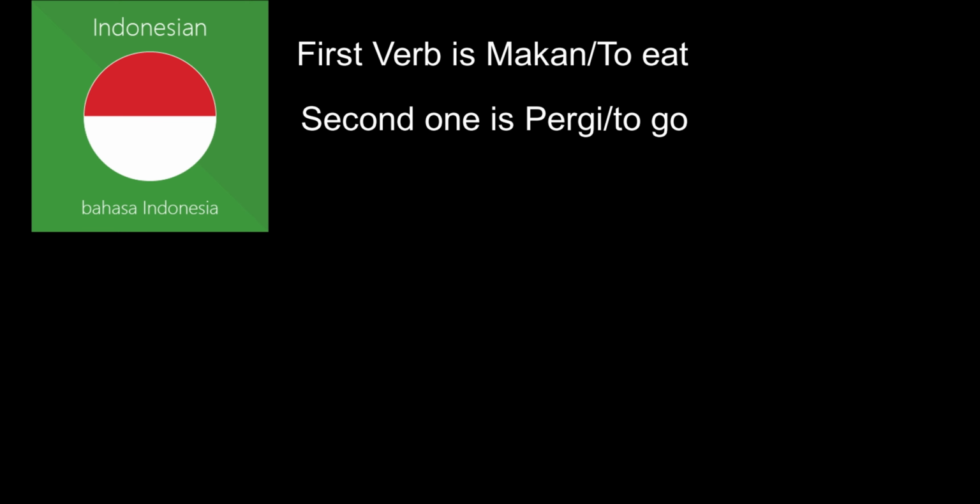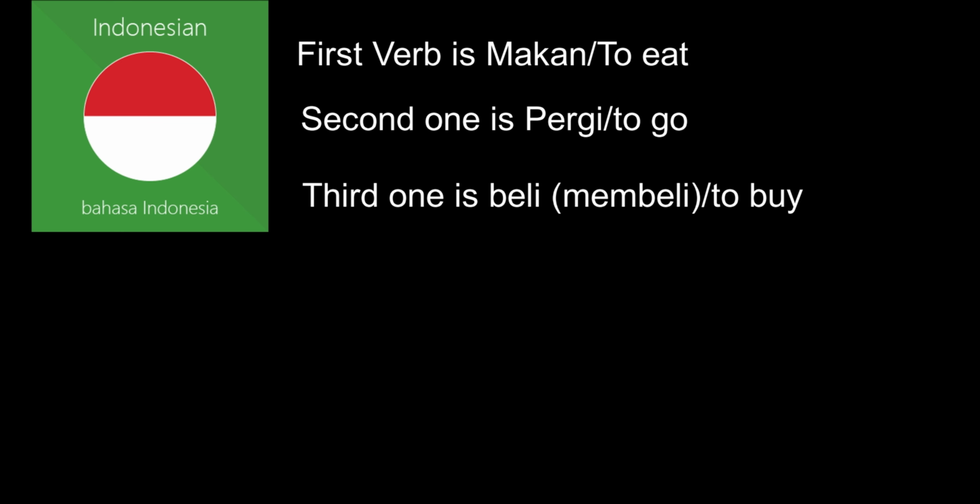Okay, we move to the third verb that you might need when you travel to places in Indonesia, for example Bali. I bet you would like to buy something, let's say souvenirs or food or other things. You need this verb, which is beli. Beli is spelled B-E-L-I.